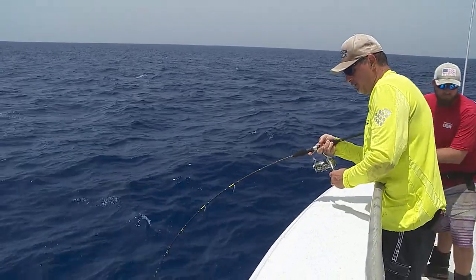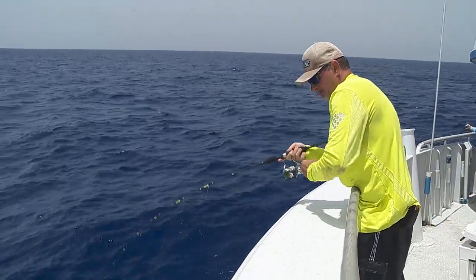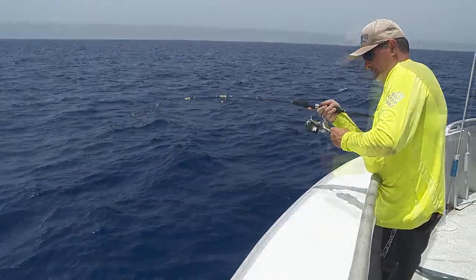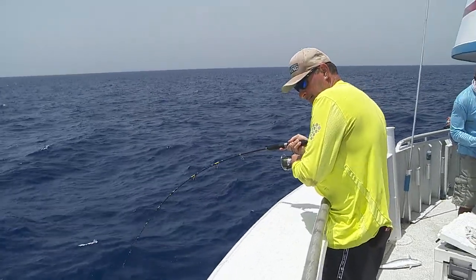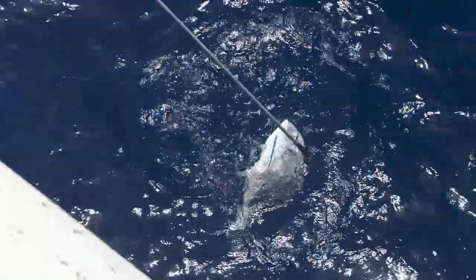Plus that spinner is gonna be versatile. You're gonna use it if you see any dolphin coming by. Lots of purposes for it. And it's just downright fun. That's an African pompano.